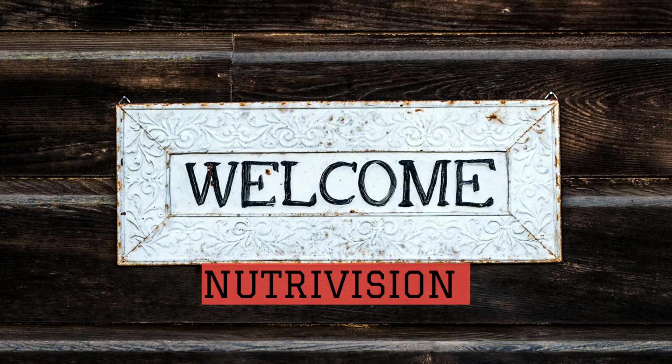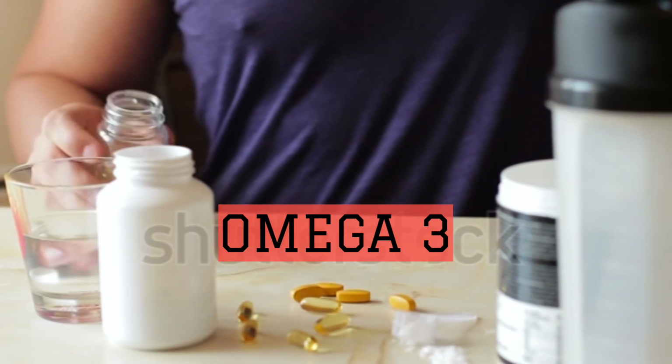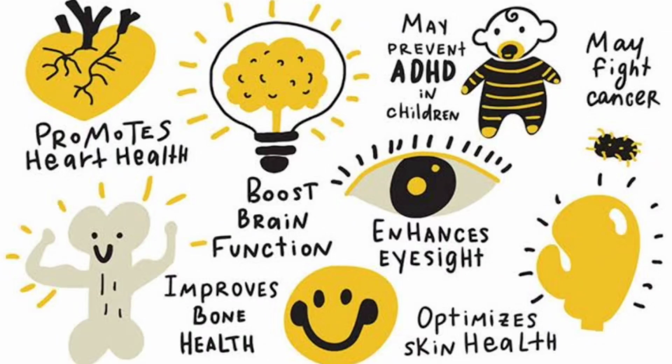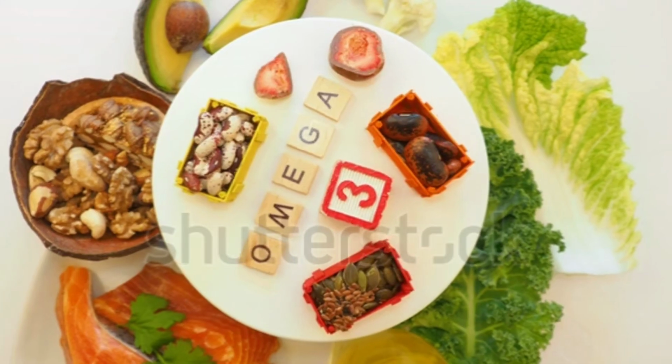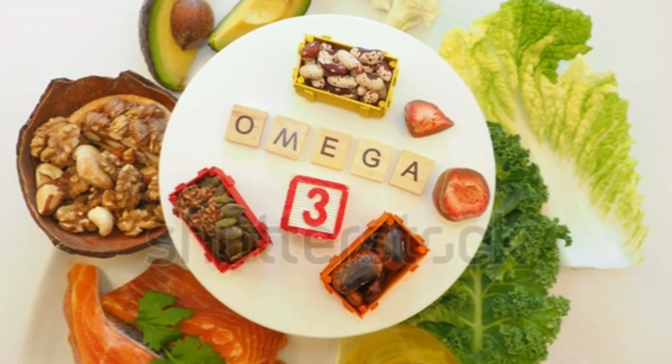How are you all? Today we will talk about the best way to take your omega-3 supplements to maximize their benefits. Let's dive in. Omega-3s are essential for heart, brain and joint health. While you can get them from foods like fish and nuts, many people rely on supplements, especially if their diet falls short.